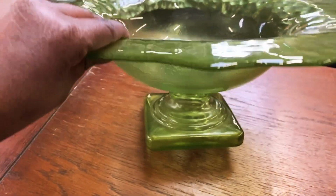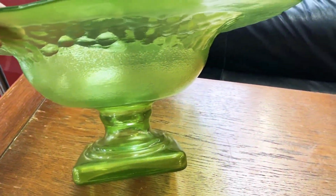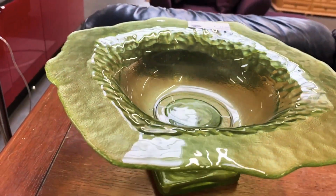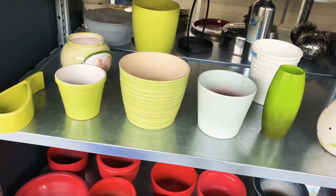And this is one of the objects that I left behind. The next time I went back into the store, it didn't have it anymore. So I really regret not taking it with me.